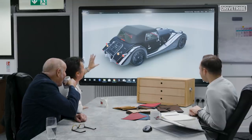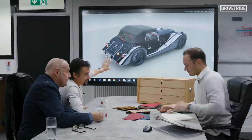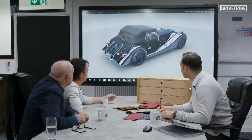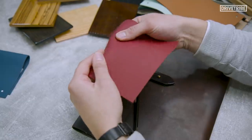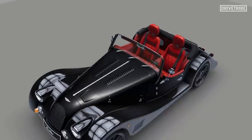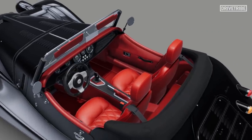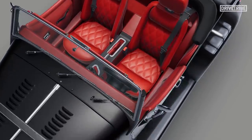So, that's the car basically spec'd. We come to the big question, which is interior. At the moment, we've got it shown in my first choice, which was red. Yes, we have a deep red, almost a sun-dried tomato, I think they call. And I love quilted leather, with a twin needle stitch, matching stitch colour. We've gone for a red box weave wool carpet.